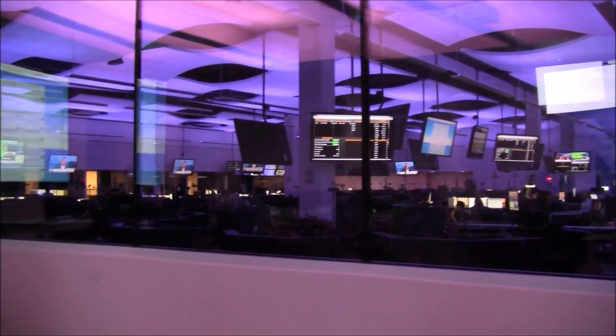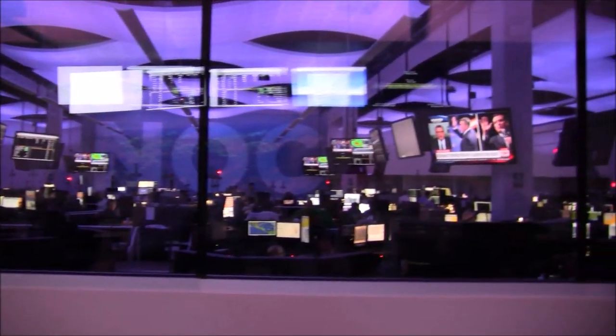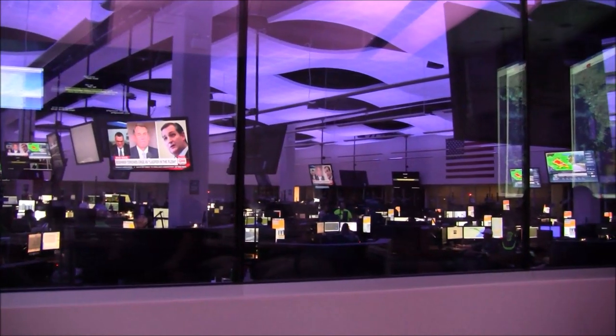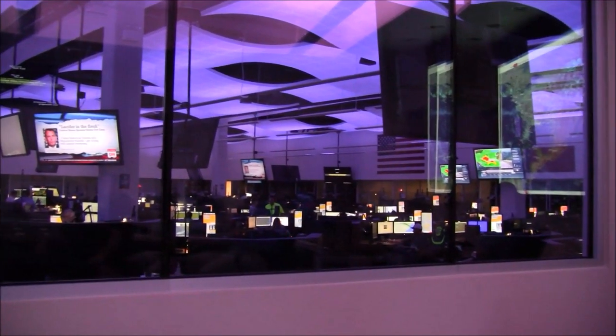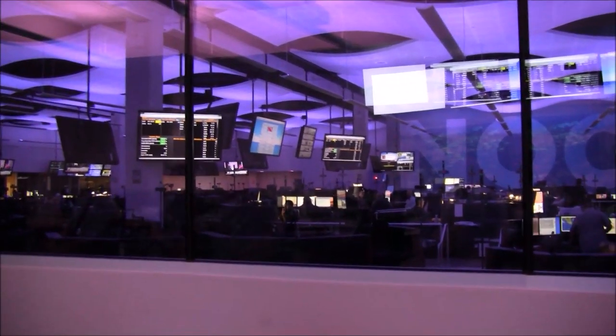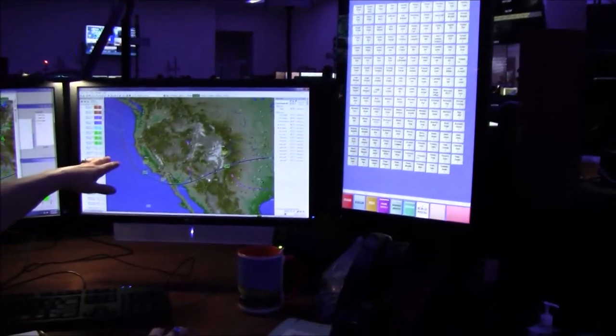Here's our view of the floor of the NOC, or Network Operations Control, at Southwest Airlines. And now we're going to step down into the floor and get a little bit of an orientation of what's where on the floor. But here we have crew scheduling, international operations desks, domestic operations desks, maintenance control, and what's called the bridge, a raised area in the center of the floor.